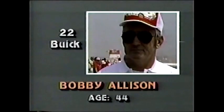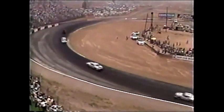He presently has 1,881 points. He's leading in the Winston Cup points chase, 185 points in front of Richard Petty. He started racing back in 1961. He's won over $4 million in career earnings. That's a real credit to his driving ability.